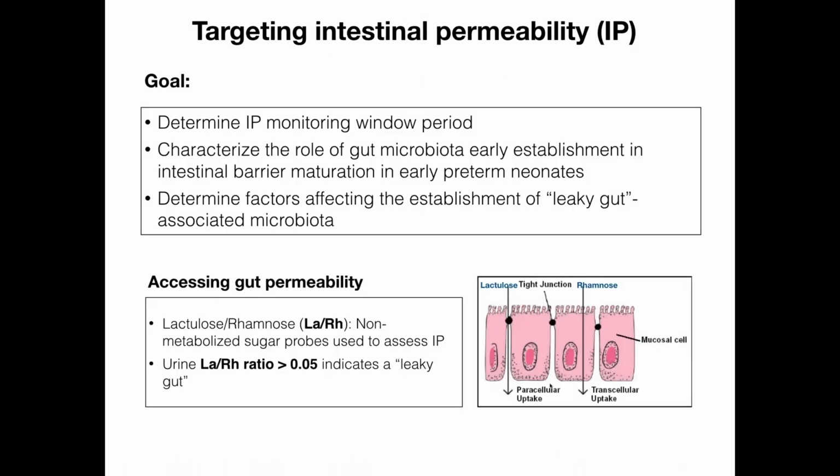So in this study, we target intestinal permeability, and there are many outstanding questions that remain. Our goal is to determine the window period to monitor intestinal permeability. We want to characterize the gut microbiome and its early establishment in intestinal barrier maturation in early preterms, and want to know what factors affect the establishment of the leaky gut associated microbiota.